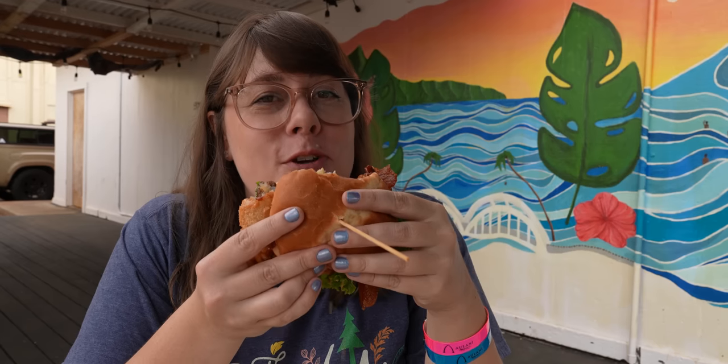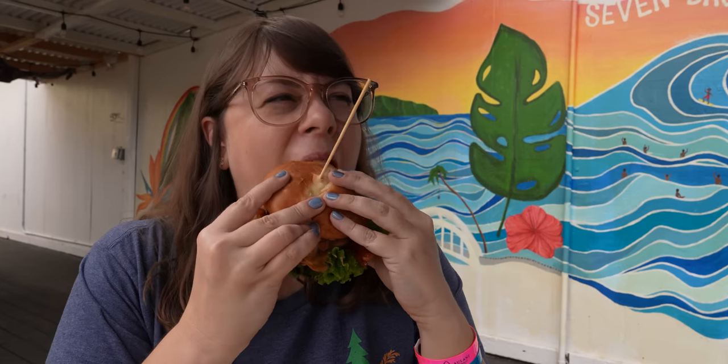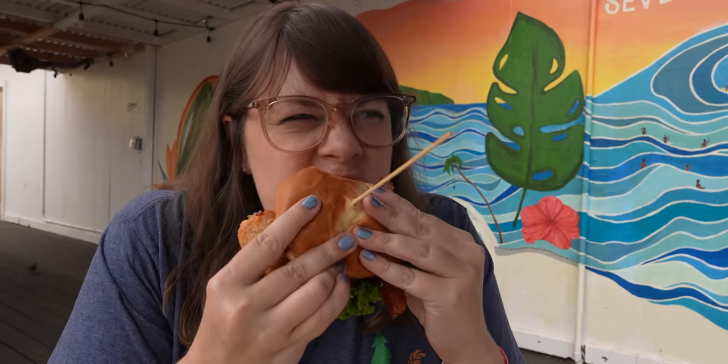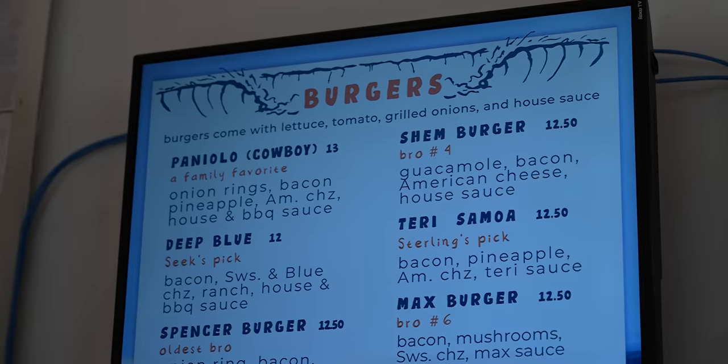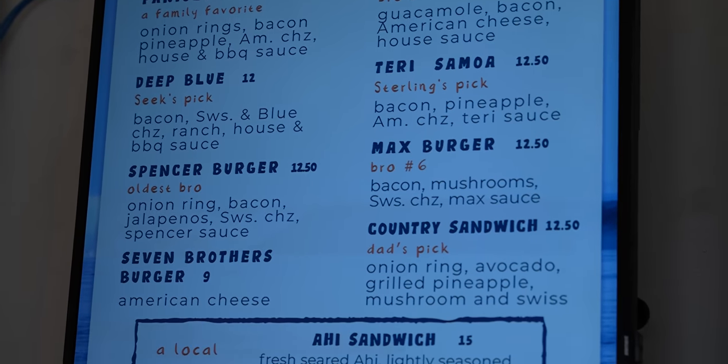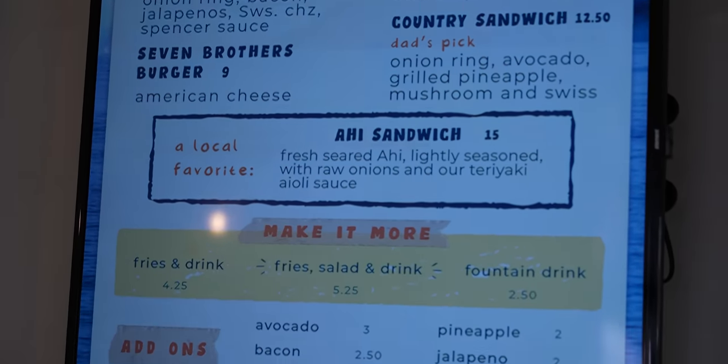I'm gonna put this in an Ordinary Adventure Star contender, so we're gonna get your thoughts on this one. Dang. I don't even care how messy it is. The combination of the pineapple mixed with the onion ring, mixed with the barbecue sauce, mixed with everything is so freaking good, dude. They have so many different options to choose from on the menu for burgers.